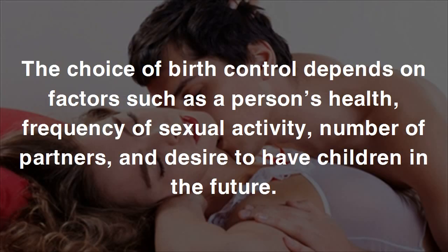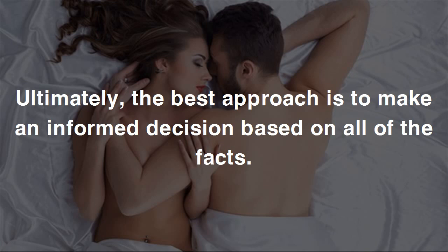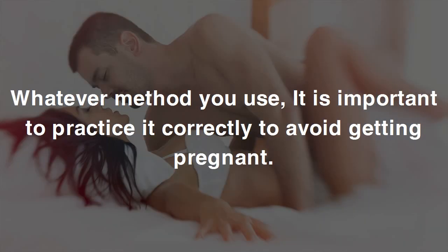The choice of birth control depends on factors such as a person's health, frequency of sexual activity, number of partners, and desire to have children in the future. Effectiveness rates, based on statistical estimates, are another key consideration. Religious beliefs certainly play a part, as well. Ultimately, the best approach is to make an informed decision based on all of the facts. Whatever method you use, it is important to practice it correctly to avoid getting pregnant.